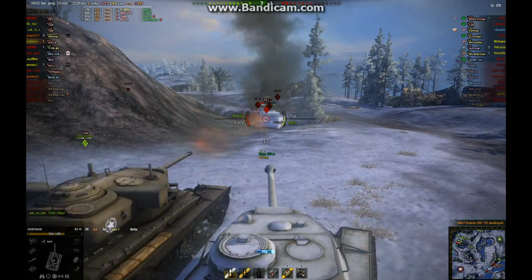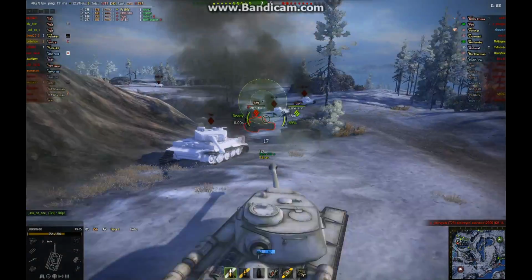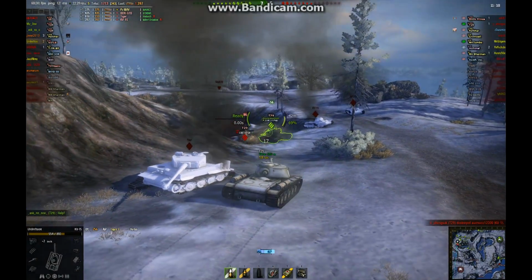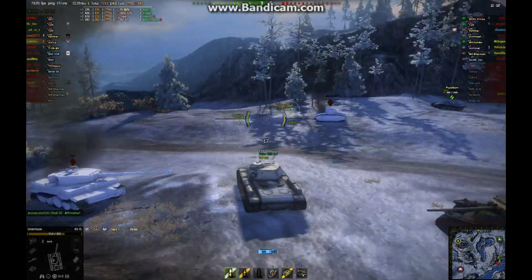Now watch what our T-29 driver does to the enemy T-29. He just decides to charge on in, and look what he does. This is pretty funny. Just pushes him into the hole. And I don't know if you've ever been in there, but it's really hard to get out of there. Once you're in there, you're pretty much stuck there for half the game trying to get out.